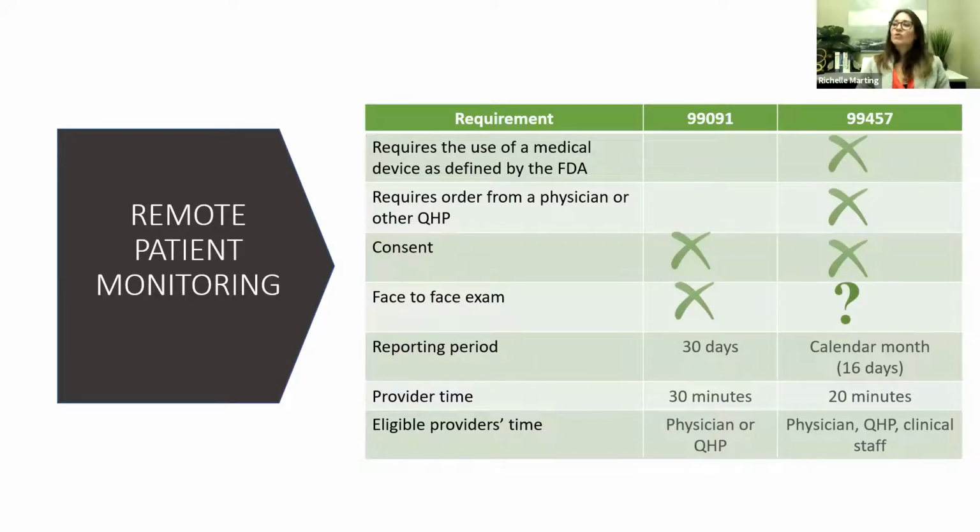All right, so when we're talking about remote physiologic monitoring, to compare and contrast what we had in place before and these relatively new services, as I mentioned with 99091, one benefit is there was really no definition or restrictions on what type of device you used. There are devices you could buy at CVS that are technically capable of digitally transmitting information. And under 99091, that could have been allowed.